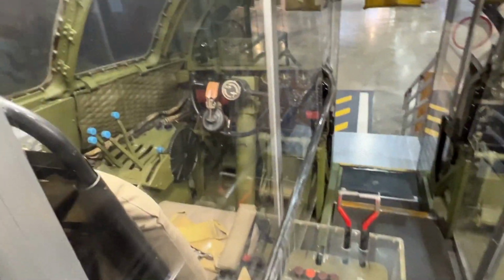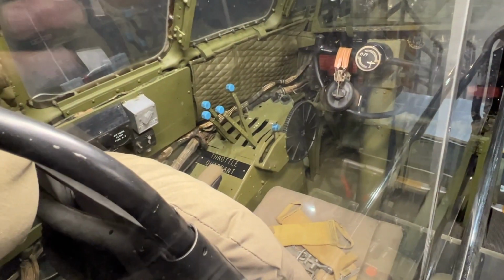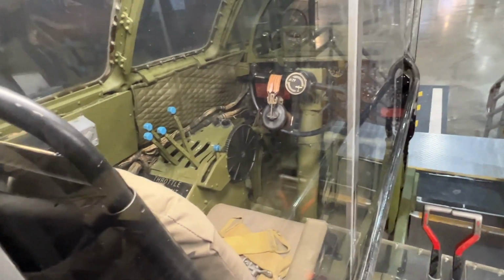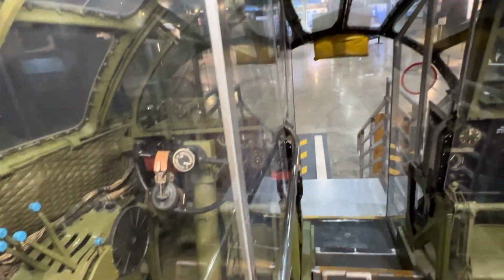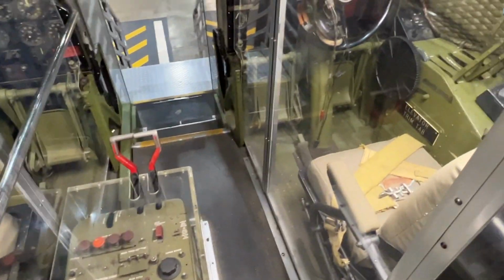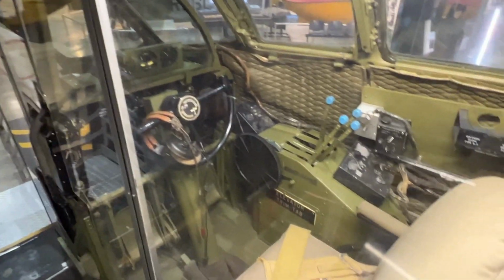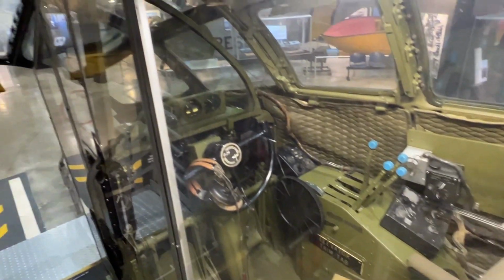Looking down here, we have the pilot, which usually sits in the left side. He has his own set of throttles that are controlled also by the engineer. And being a B-29, this is as big as it gets. There's not much space here. Being a 6'5" pilot would be difficult. This is the co-pilot seat, has the same controls, just the opposite side.